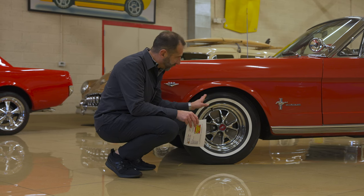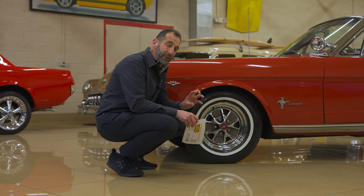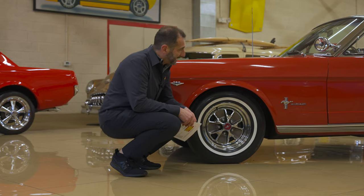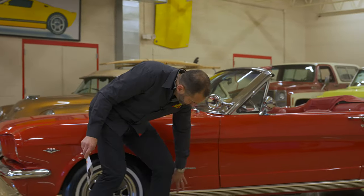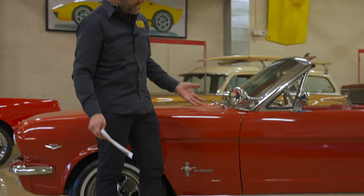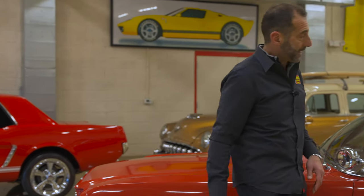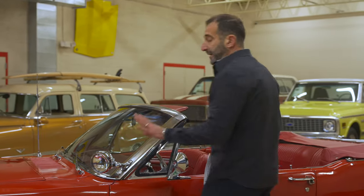For instance, these look so good on the car. However, a radial tire would make it drive better. That was one of the good inventions back then. The next thing is a white stripe right here. We could put a little white GT stripe right there. That would add a nice little touch to this car, connecting the white walls, or we could do white letters, all right?